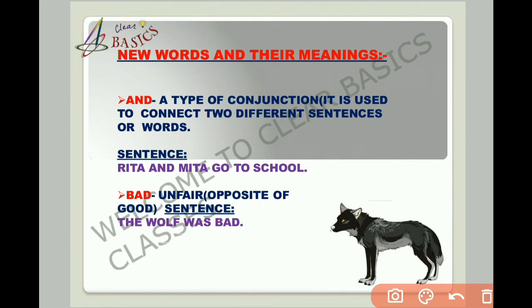Now friends, let us learn new words and their meanings from the story along with example sentences. The first word that we learn today is "and".